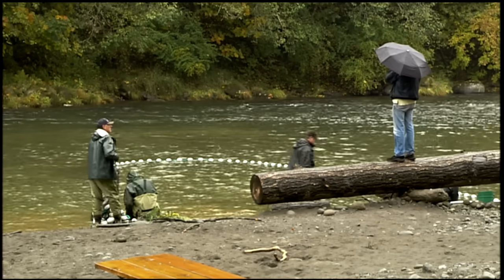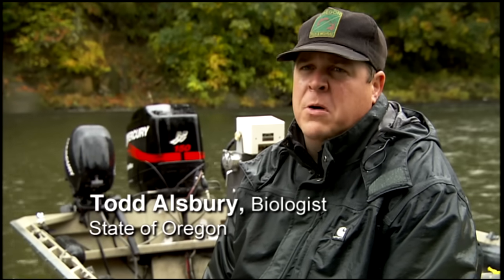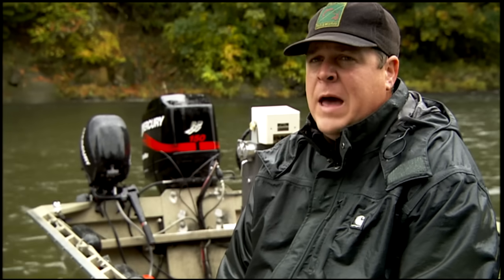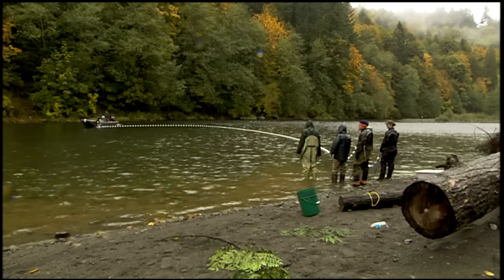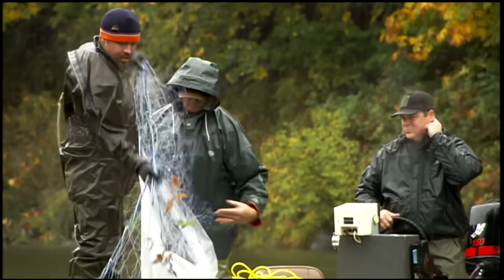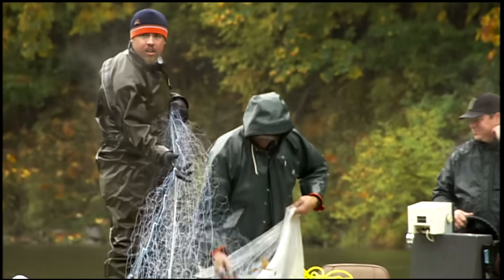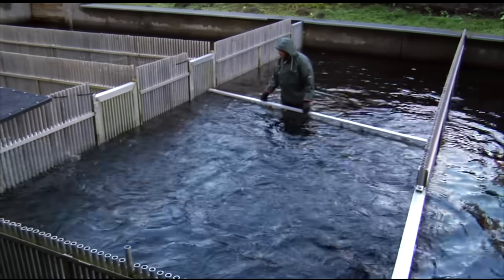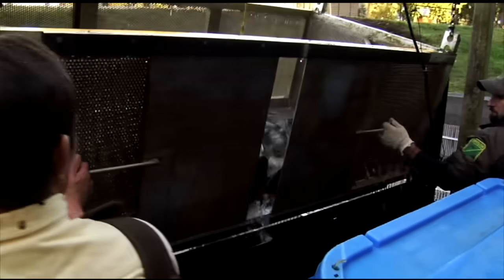Hold on a sec. Pull it tight a little bit. Oh, we got one. Today we're here collecting 20 pair of fall Chinook salmon as an emergency program, basically in case the worst case scenario happens, since we're in essentially a race before the dam gets breached. If sediment jams the river, the eggs of spawning fish could suffocate and die here. So biologists deliver breeding pairs to the Sandy hatchery as a precaution.